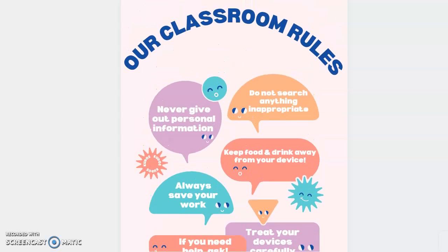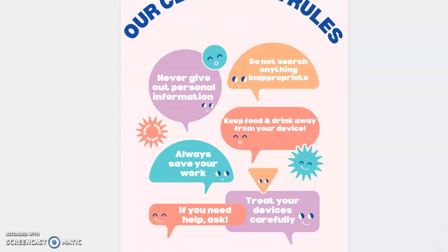Okay, guys, so very quickly, I'm just going to go through some of our classroom rules with our technology. Our first one, never give out your personal information. This could be a password, an address, a birthday, anything like that. We will not be giving those out. Second, do not search anything inappropriate. I'm sure you all know that by now. We will not be doing that in our classroom.